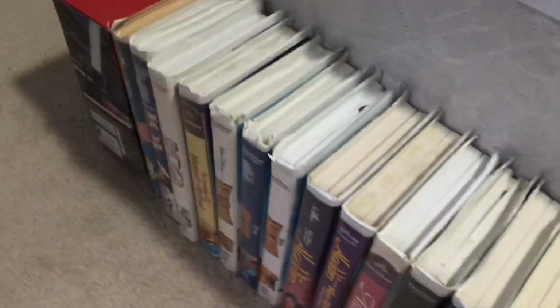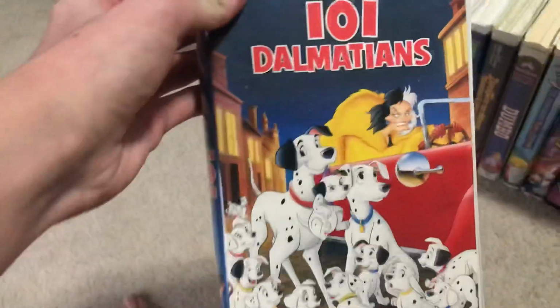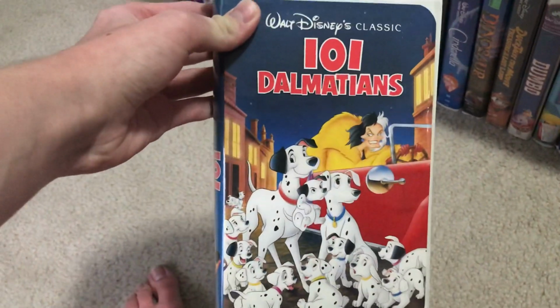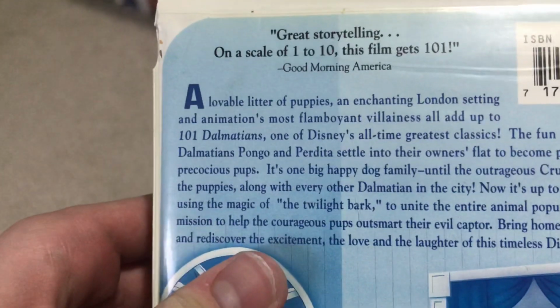The first tape I'm going to show you is the 1992 Walt Disney Classics VHS of 101 Dalmatians. You can see the spine. The back says, great storytelling on a scale of 1 to 10, this song is 101 by Good Morning America.